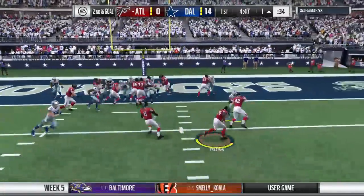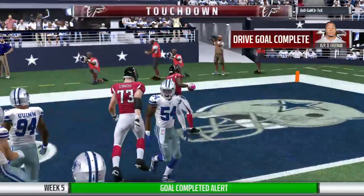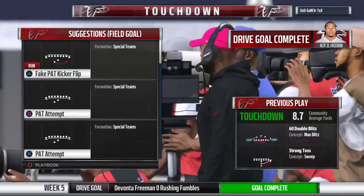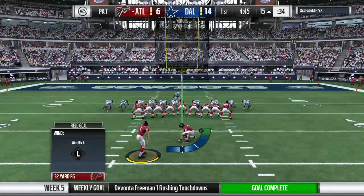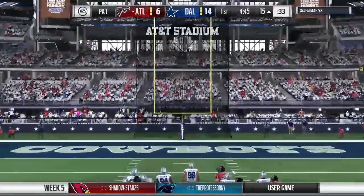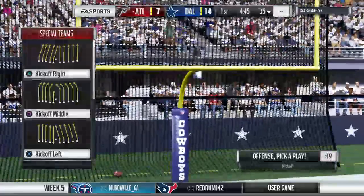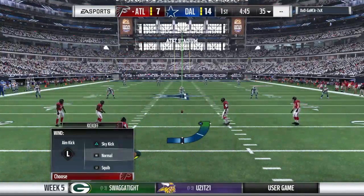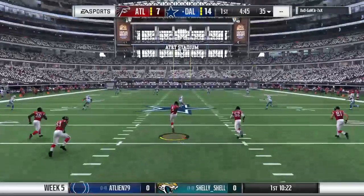Offense looks to punch it in here from the one on 2nd and goal. And he gets in. Touchdown, Atlanta. Devontae Freeman, his 2nd touchdown on the season. And the Falcons draw a bit closer. And that one makes it 14-7. Now after the touchdown, it's Bosher to kick it away.